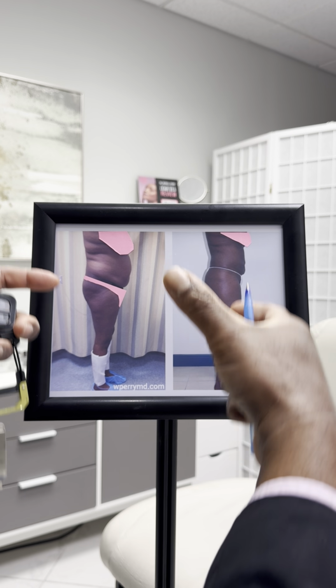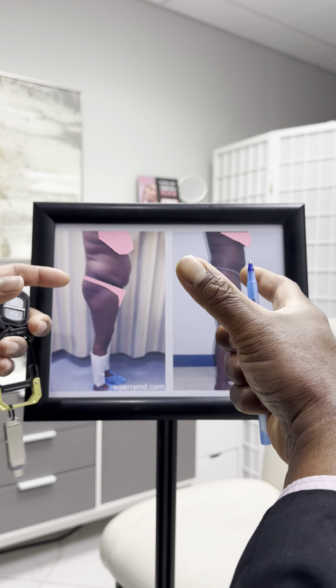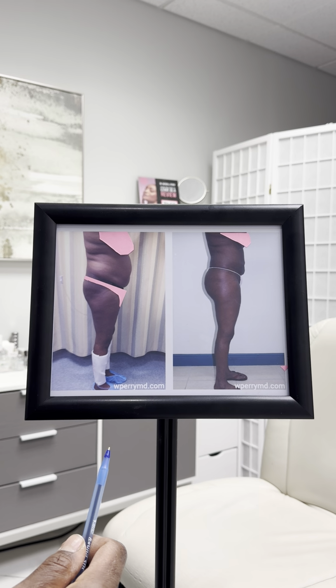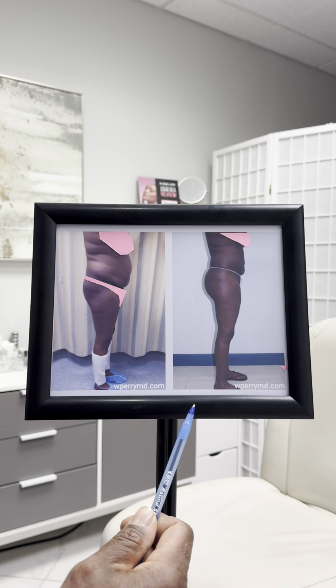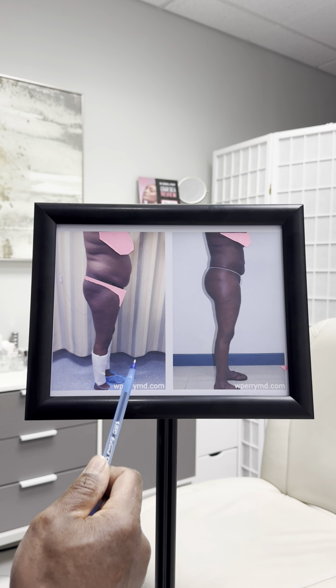Now, when you do a tummy tuck, you have the skin this wide, the bones this wide. You cut the bottom off, the skin is still loose. So that's what liposuction does that a tummy tuck can't. So liposuction is about the skin contracting. The tummy tuck is about tightening the muscles.